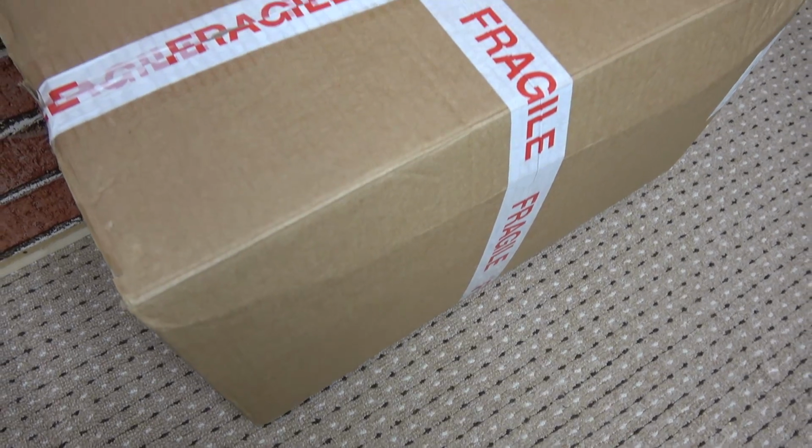Now, of course, with the park being closed at the moment, there's no way of actually going to Blackpool Pleasure Beach and buying new merchandise. So they've decided to send me some, and of course to share it with all of you guys. So I just want to say a big thank you to the team at Blackpool Pleasure Beach for sending me this. It's a mystery box.